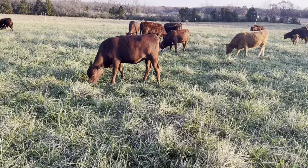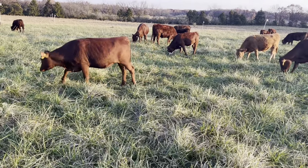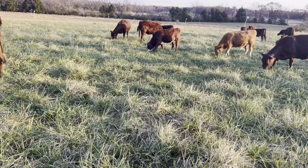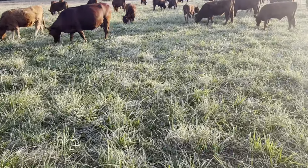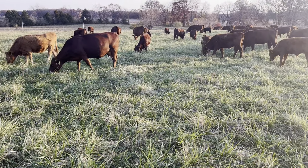I think nature had it figured out pretty well, and we came along and boogered it up. We put these fences in and we don't move the animals. That's what's happened over the last 100 years. The animals don't get to move anymore. They just get stuck in one spot. Well, that's a recipe for disaster as far as I'm concerned.